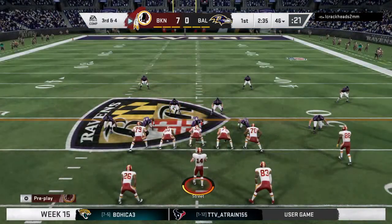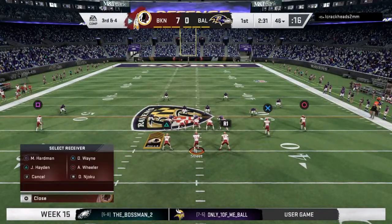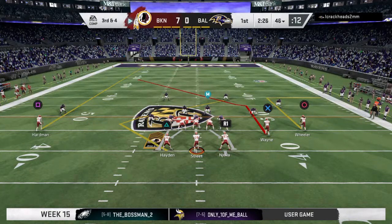We go! 18 Gator. Hey, by 7. 57's the mic. Watch 57.